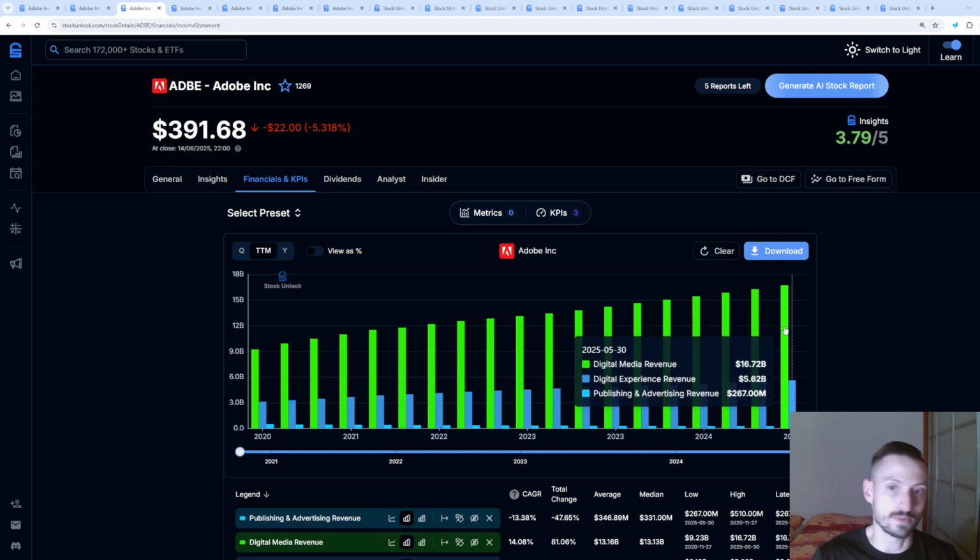But that wasn't always the case. Before 2013, Adobe sold its software as a one-time purchase. What did that mean? You'd buy a version like Photoshop CS6 and it was yours to keep. But if you wanted the next version, you had to pay again. But then Adobe made a big switch to a subscription model, and that changed everything basically.